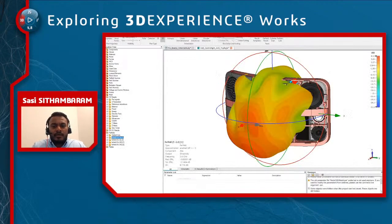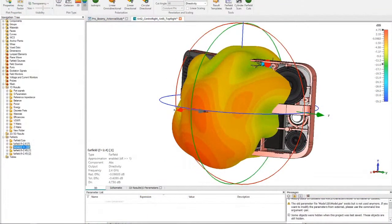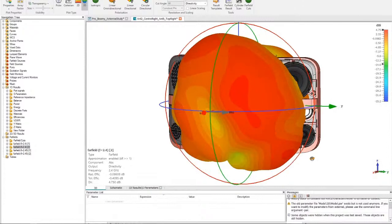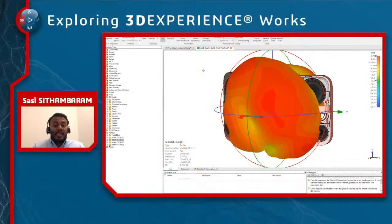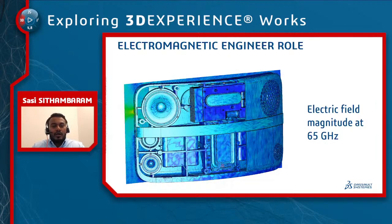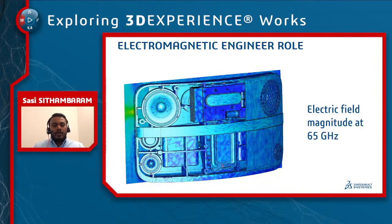So let's take a look at the results we have for our BME model. This is a far field analysis for a 2.4 gigahertz frequency. If you think about frequency, there are different frequency ranges today. For our Wi-Fi routers, for example, we have 2.4 and 5 gigahertz, different ranges, and we can test for all of that. Here's an example of running the electric field magnitude at 65 gigahertz for the entire model. You can see that we included the speakers, the body, the chassis, the battery, the electronic components, the PCB board. Everything is here, and we ran it on the entire model itself.